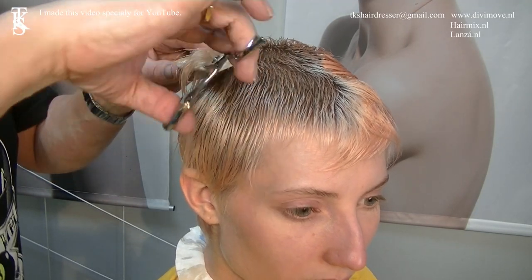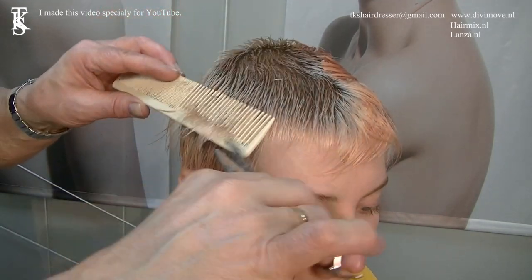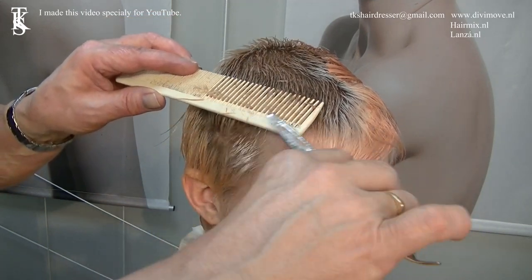Every time lifting the hairs up with a scissor and connecting them to the hairs I just cut.